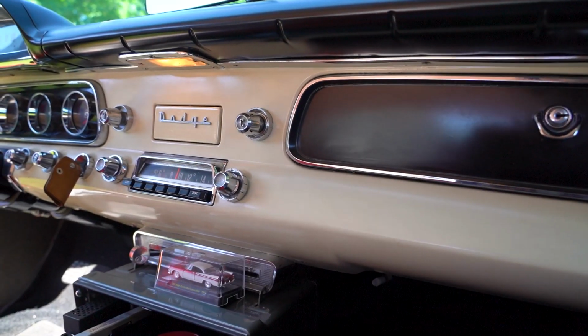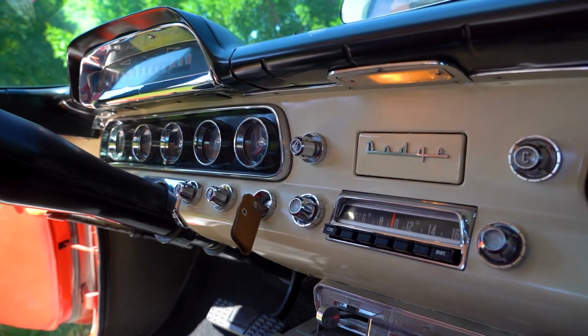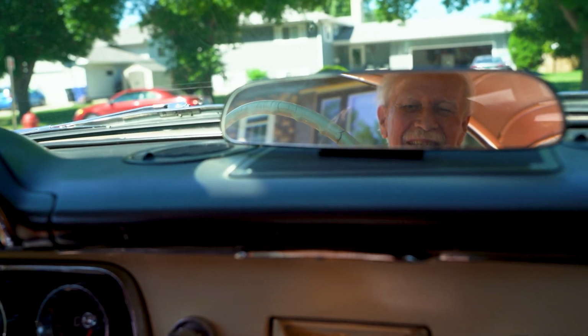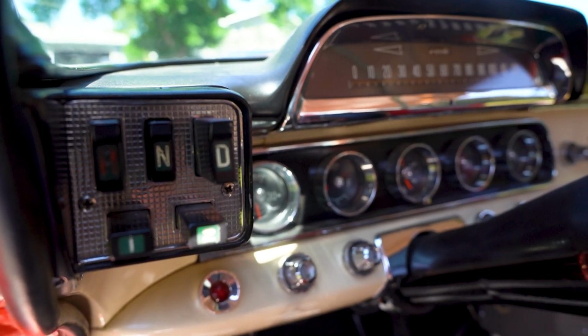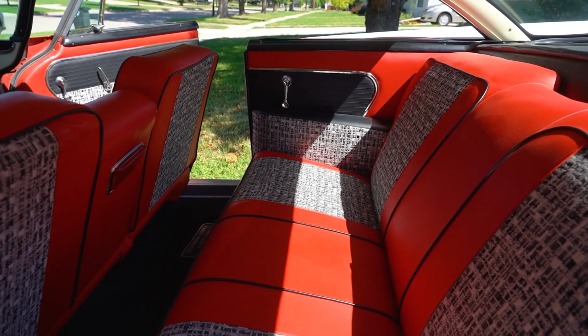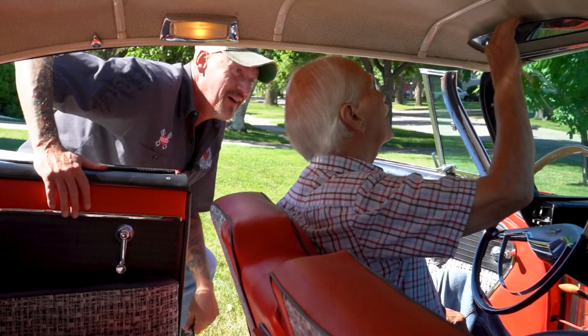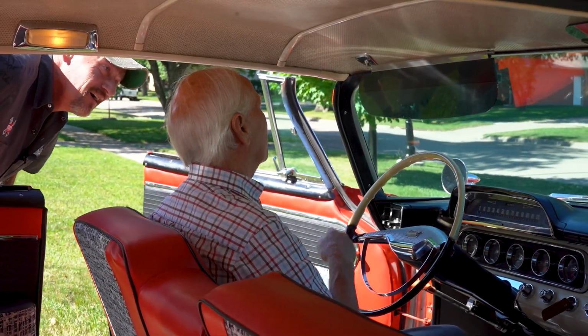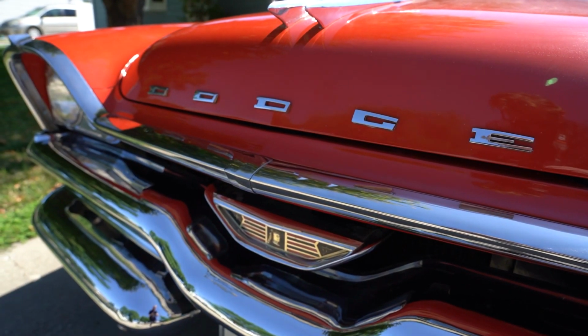And this dash in here is just gorgeous. I mean, these cars were works of art. They were well thought out. I love where the rear view mirror is mounted right down on the dash there. And push button transmission. Yes. Look at the back seat. It's like a front room couch back here. I have another rare accessory too. Plexiglass sun visors. That's factory? That's a factory accessory. All right, Dennis, pop the hood.